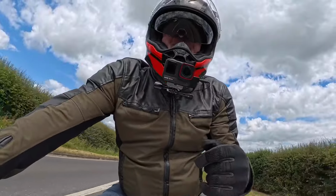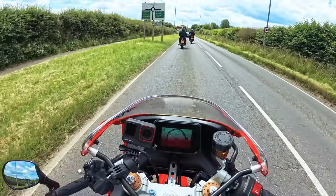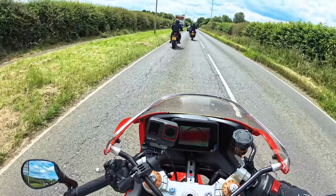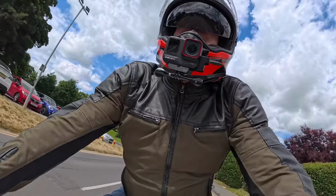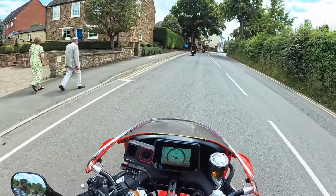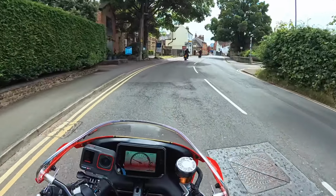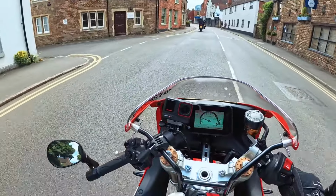I guess the only downside, if you're on a bit of a budget, this bike is £12,500. And like I said, if you're going to start chucking that kit on, you're kind of over the £15,000 mark. So we've done a slightly shorter route this time, but it just gives me a chance to jump on it and just give you guys a little bit of feedback. And like I said, I don't think you're going to be disappointed with either of these bikes.